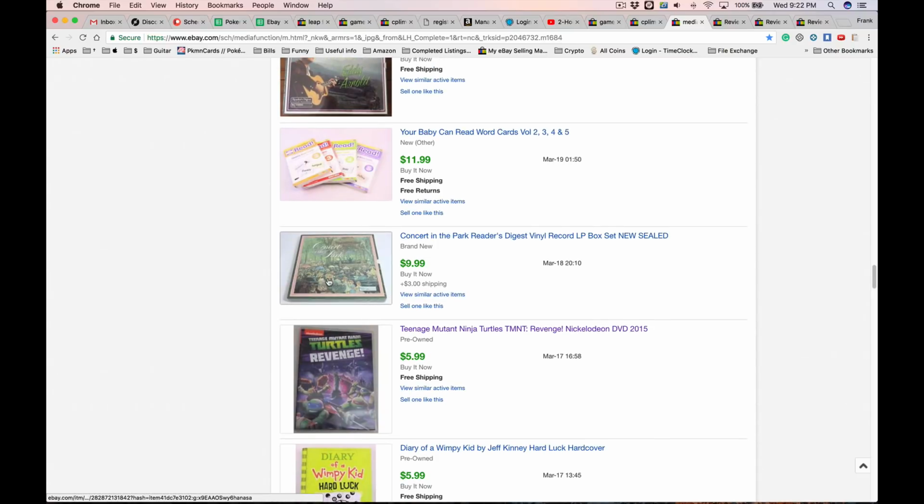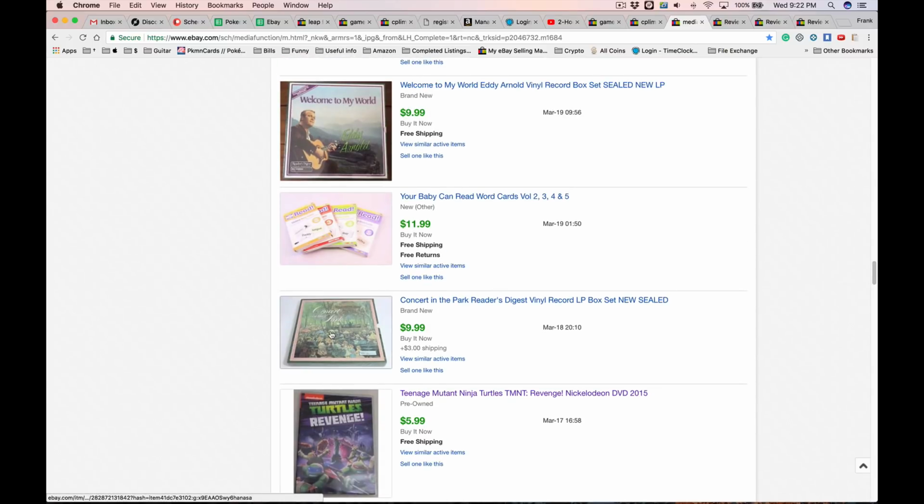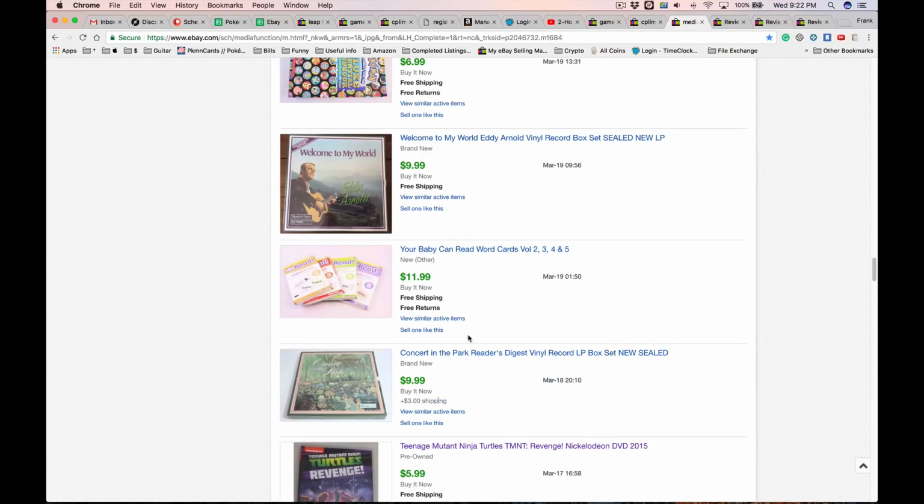So usually classical music does not sell, but this is sealed. So usually vinyls that are sealed, I will pick them up. But again, some of them you're not going to get a lot of money for. But if you get it for the right price, you could sell that. And these ship media mail. So $3 is more than enough to pay for the shipping. It probably actually, because it's a little heavier, costs maybe closer to $4 to ship.